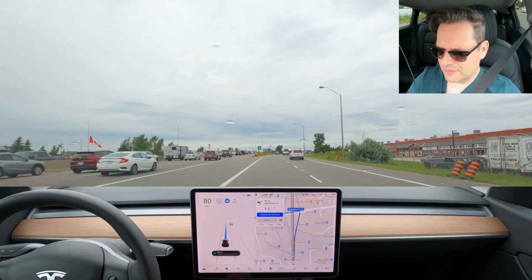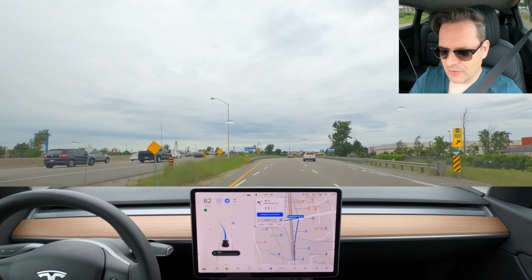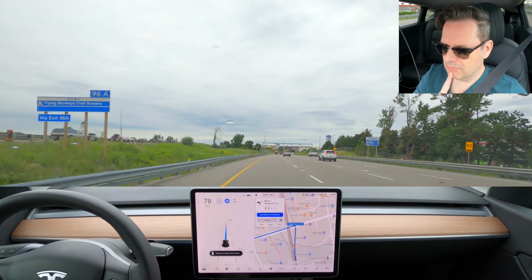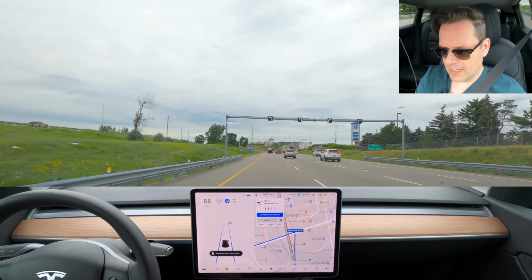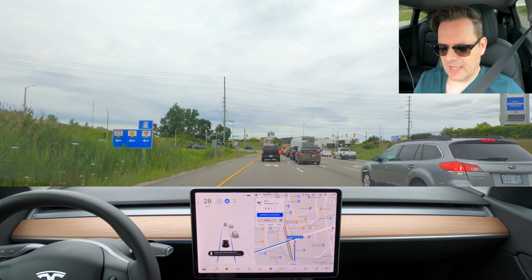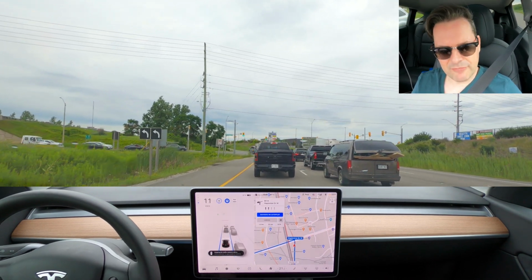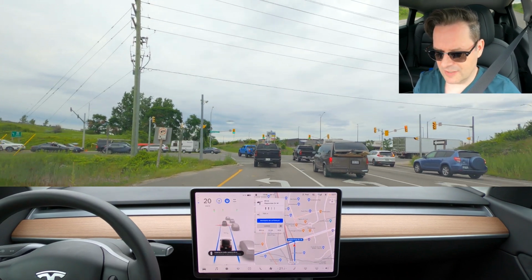Navigating on autopilot has become quite good, no doubt, over the last little while. Wow, it even signaled into the far left lane. That might be new. I don't know. That was pretty cool. Normally, it has kept me in the other lane previously. So very interesting. And it knows, if it's reading the maps, that I'm going to have to make a left coming up here to get into Canadian Tire, which was the destination that I put.